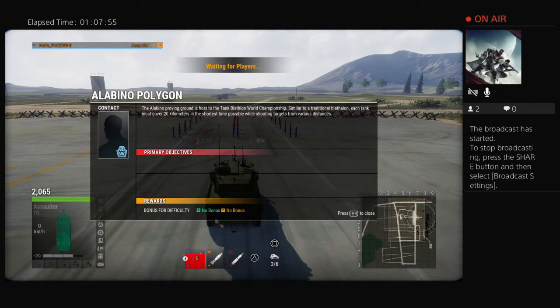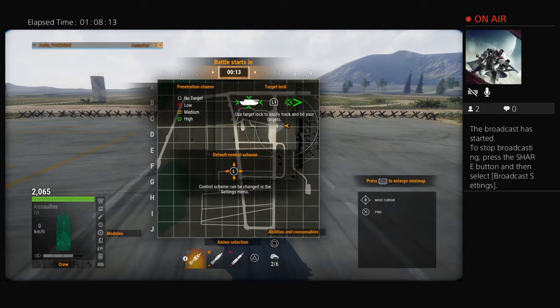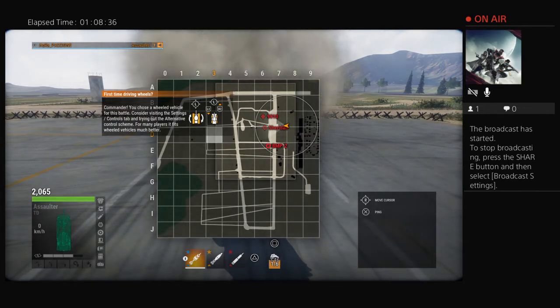Alright, let's have a look at this. Test drive this bitch. Alright, press to close. Okay, press square. Battle starts in 21, 20, 19, 18, 17. What's this about? Come on, hurry up. Use L1. Oh my gosh. Get that rid of that then. What a shit on the front.